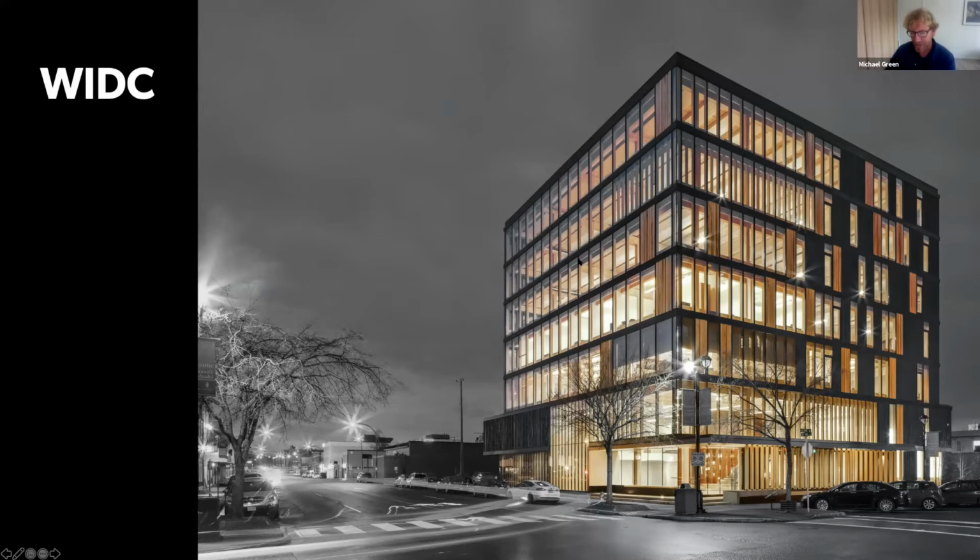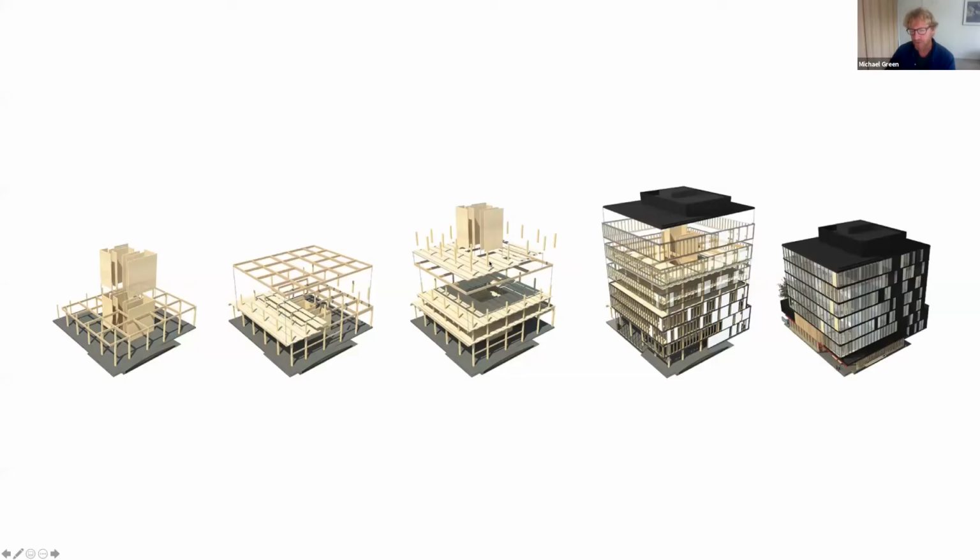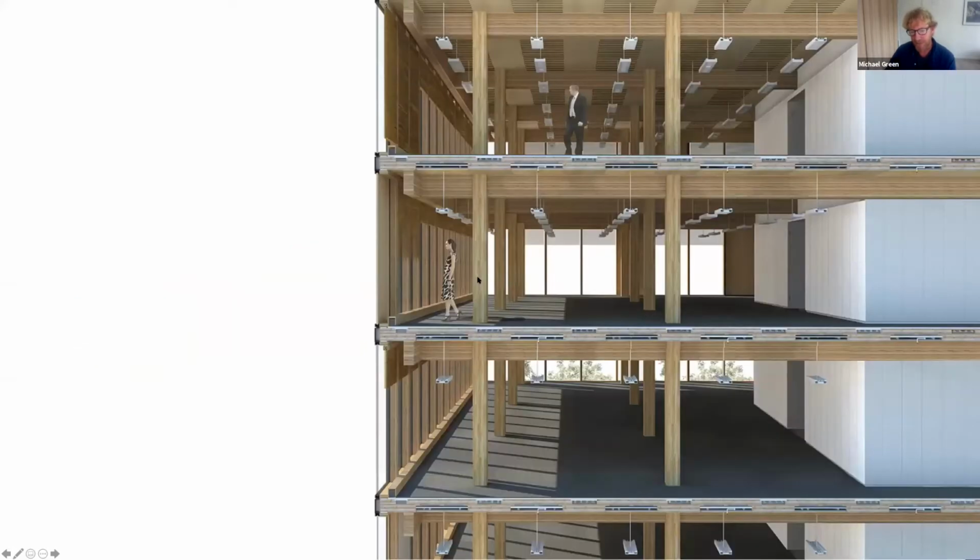The foundation's concrete. After that, even the curtain wall system was wood. But what we wanted to show is, although it's not super tall because the building didn't need to be, how could we do this using a mixture of glulam, post and beam, and cross-laminated timbers?